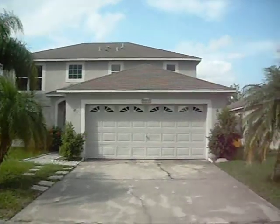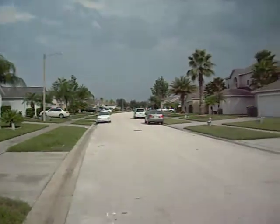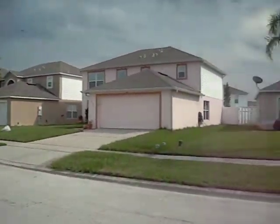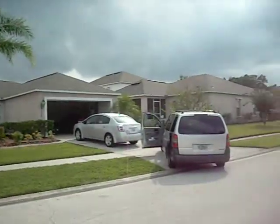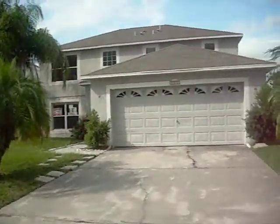Okay, this is the front of the home. I'm going to be going around in a circle, left above the road. The people across the street are out, so we keep up the street, that's why. And then we're back to the front.